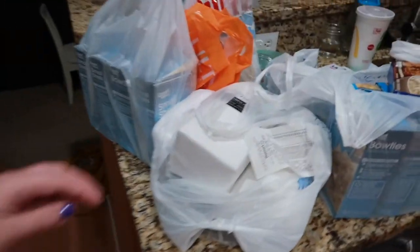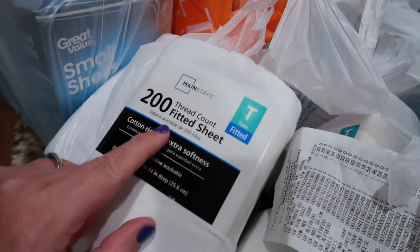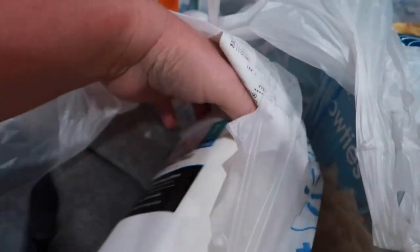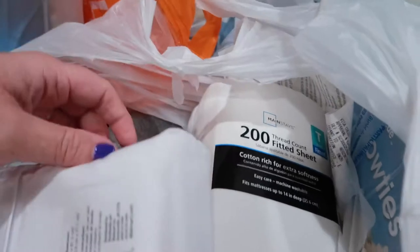Yeah. All right, here's all the groceries that we got. But I also got these. I only got the fitted. Abby and I talked about it, and we just thought the flat sheets they just aren't going to use. So I got two of the fitted sheets for each bed. And then they're arguing about another package.